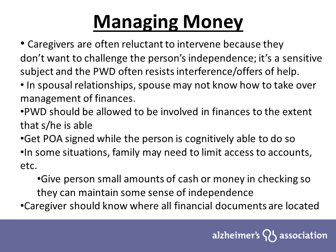And another thing that I've seen a lot of is that in spousal relationships, the other spouse might have never done the finances before, and they just don't know how to take over. They don't know that there's an estimated tax payment that has to be done quarterly, or they may not know that there are investments here and there, or they may not know that there's some property that needs to have separate property taxes paid on it.